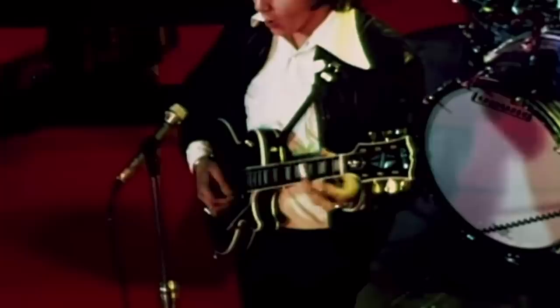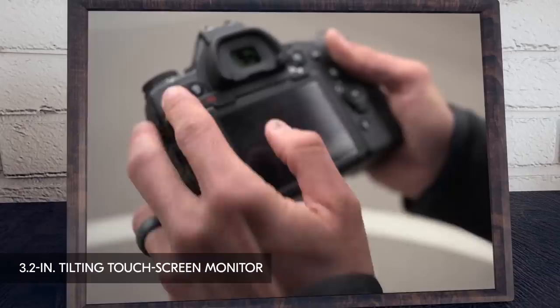Others may just call it a hybrid camera that goes both ways, kind of like Dan. Takes one to know one. It's a DSLR that wishes it was a mirrorless camera, but it will never be since it doesn't have an EVF or a Z mount.